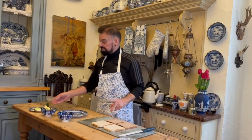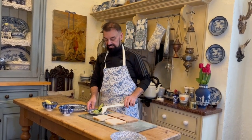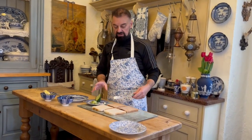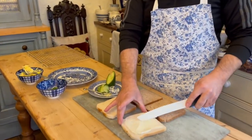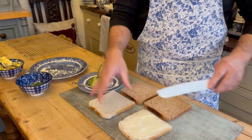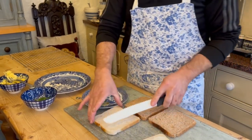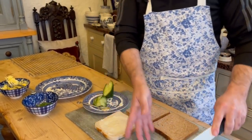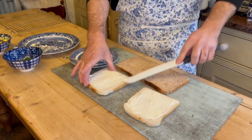Okay, so now to quickly assemble our sandwiches. The first one we'll start off with is our cream cheese and cucumber. So a nice general helping of cream cheese, and we'll make this one on the white bread. You can use whatever bread you like. I like the white thick sliced bread. Once you give a generous smothering of cream cheese on there, we'll just pop our cucumber.